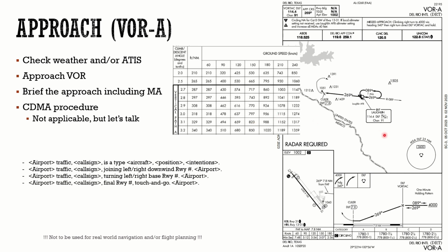So let me brief this VOR procedure first. We check the VOR frequency, and it's based at Laughlin here. We check the final approach course, which is 269 degrees. We don't have any runway landing and touchdown zone elevation, because, as you can tell from the name of the approach, VOR Alpha, there is no particular runway. We only have airport elevation, which is the highest point on the runway environment. We will read the notes that circling is not available for Category D, which we are not. If the local altimeter setting is not received, we need to use the Laughlin Air Force Base altimeter setting and increase all MDAs by 40 feet. These are MDAs, minimum descent altitudes.